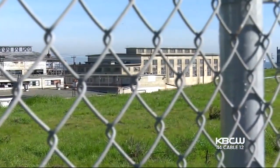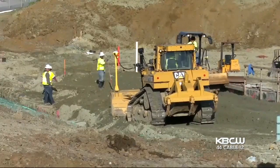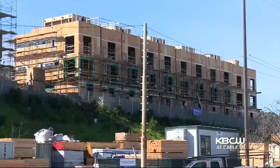Tetra Tech employees had been swapping contaminated samples with clean ones, making it seem as though the area was free of radioactivity and safe to live in.